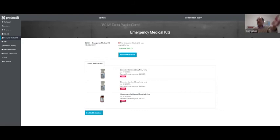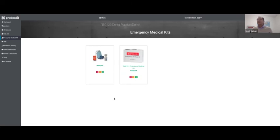So you would have received these prior to their expiration dates. You would have dropped the expiring meds into the disposal bag that I mentioned earlier, and you would have loaded the new meds into your kit.